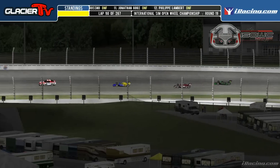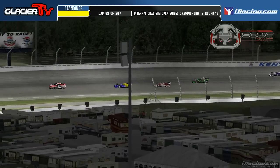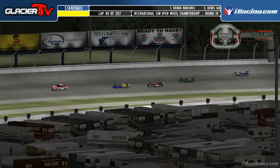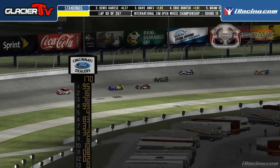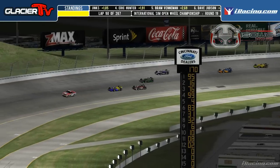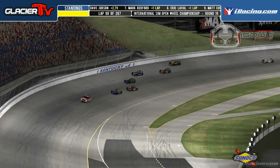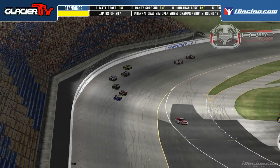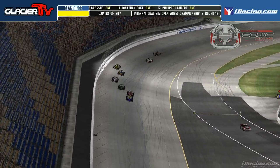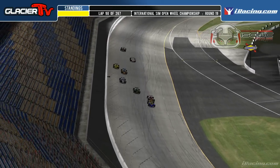And restarts can be oh so treacherous here at Kentucky. At ISOWC and Kentucky, we know just how scary restarts can be. We saw Matt Cook almost bin it at the start of this race on pole position. We saw back in 2012 the drama that unfolded on the last restart of the day. We're going to get another restart here at Kentucky as that pace car comes onto pit road, and Gordon Newjox begins to build up the pace. He's doing a long, late start here.